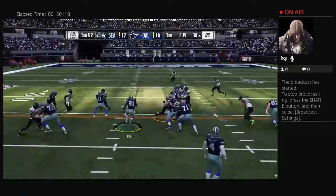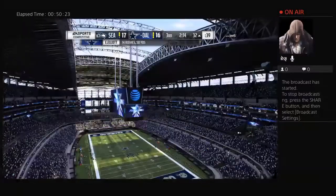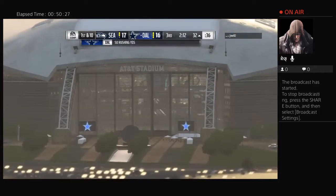They go to Elliott again, and he gets it to the 32, good enough for a first down. They get 6 on the pickup there as the drive will continue.